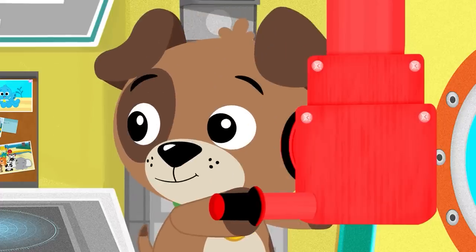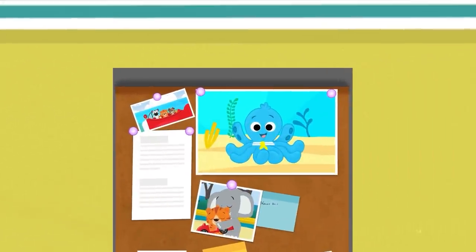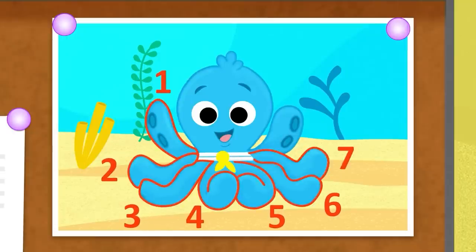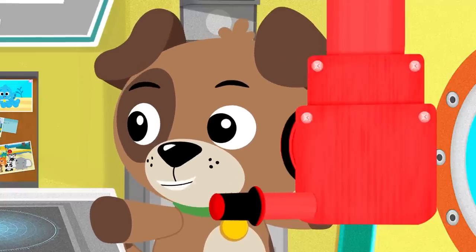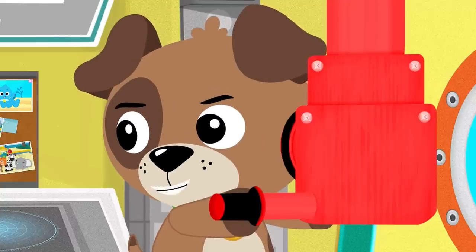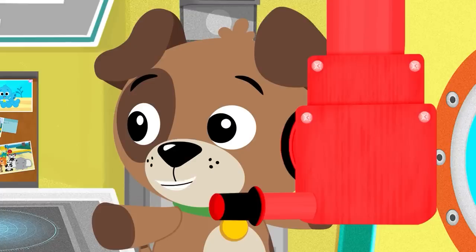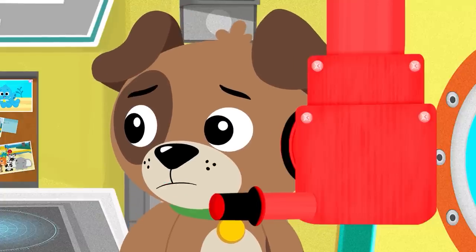Guys, guys, you know how Opus has 8 arms? You mean these? 1, 2, 3, 4, 5, 6, 7, 8 arms that he uses to swim around the ocean? Exactly. Well, I just saw another animal out in the ocean that also has lots of long, wiggly arms. Do you think it's also an octopus? Maybe. Well, maybe not. Is there such a thing as an octopus with lots and lots of arms?